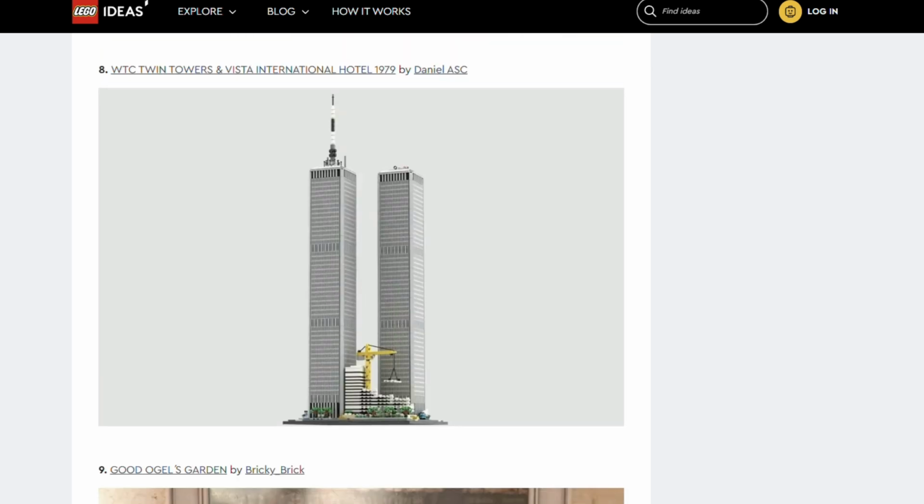Next up is the World Trade Center Twin Towers and Vista International Hotel 1979 by Daniel ASC. What an impressive looking set. Now I've checked the specs. This measures at 72.7 centimeters tall, which puts it at around half the size of the LEGO Eiffel Tower. I'm sure someone better at maths than me can work out the scale, but still, at 72 centimeters, that's a great size. We've seen so many of the iconic New York buildings in LEGO, like the Empire State Building and the Statue of Liberty, so I don't think this set would be out of place.